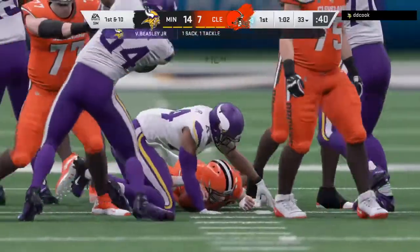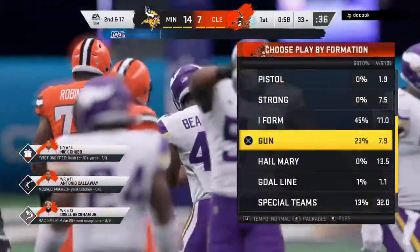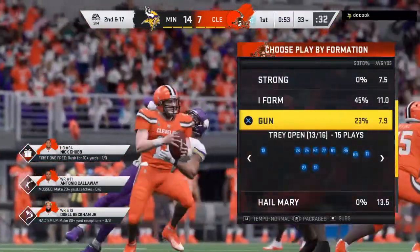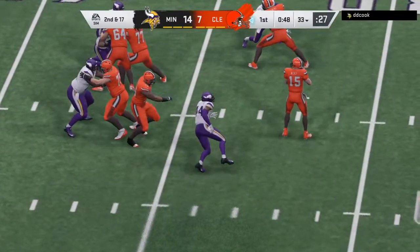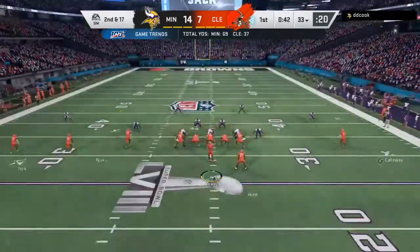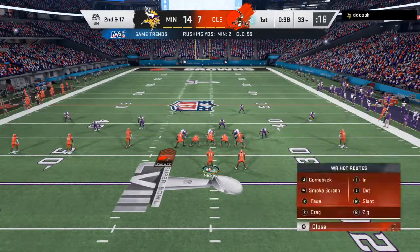Under a heavy rush, and down he goes. Vic Beasley just would not be denied. That's a loss of 7. So if we recount real quick, he had the touchdown earlier, and now he comes up with the sack here. No doubt about it, he's having himself a game. Don't need it all back at once, but you figure they're going to need something here. 17 yards to go on 2nd down.